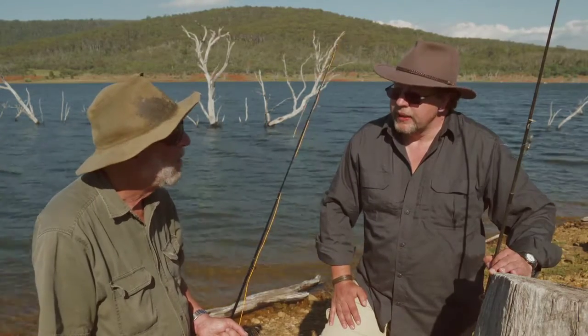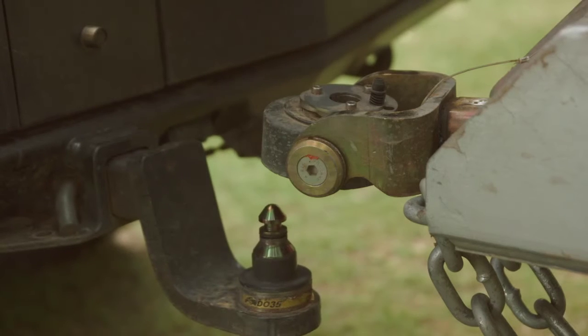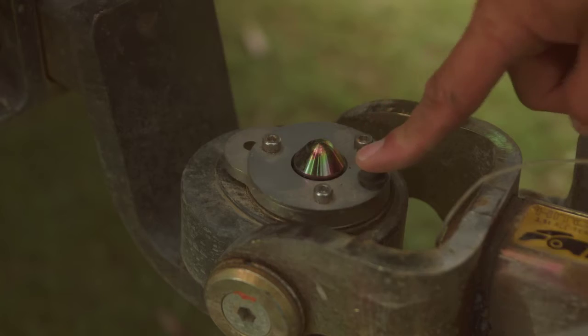What sort of hitch? It's got one of those DO35 off-road couplings. I really like them. They're easier than a lot of other couplings to use. You just drive it over, back the car up, drop it on. It's a pin system into the hole in the coupling, lock it in, that easy.